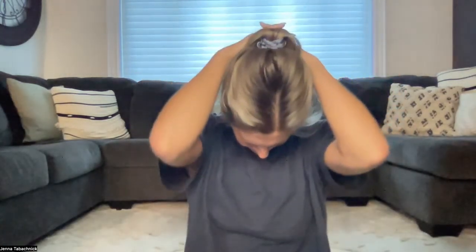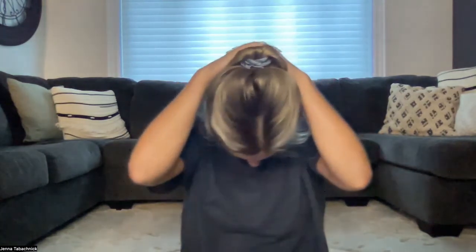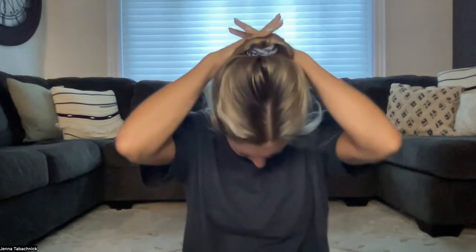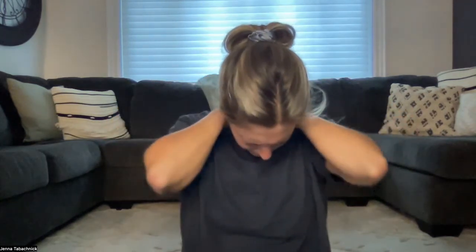Chin toward the chest, again, hands behind the head, interlock the fingers, pull the chin down. Replace the hands on the back of the head to the back of the neck, but keep the hands interlocked. And I want you to squeeze the elbows closer together so that you look like you're giving yourself a headlock here.